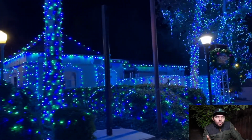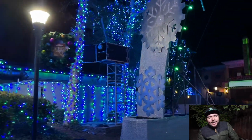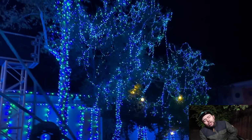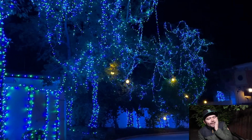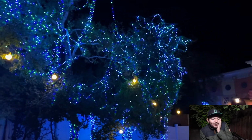And a bunch of blue was lit up on all the trees right here. And I really like it. This is that section of the ride where you kind of want to go slow and just soak up the moment. Like, I'm looking at it right now and I'm just like, wow, that's really nice.